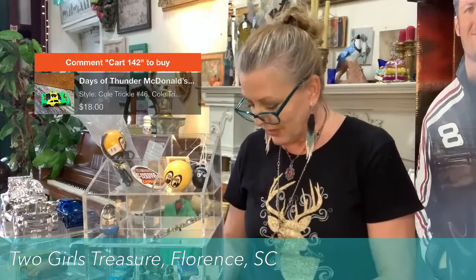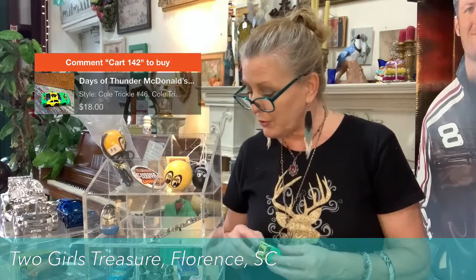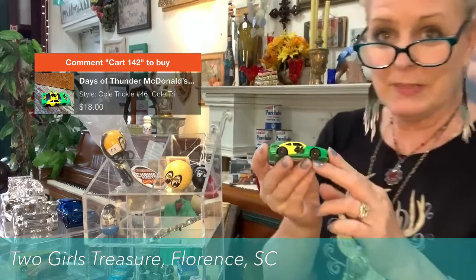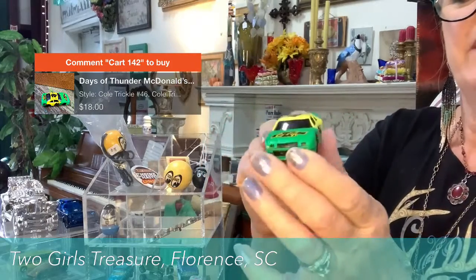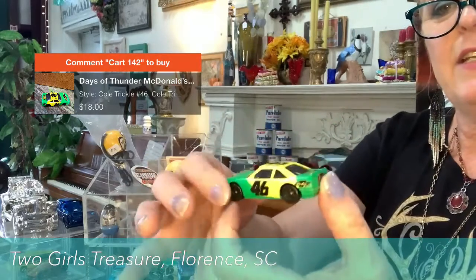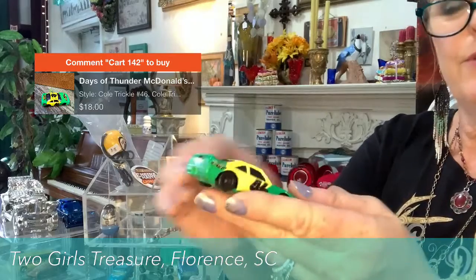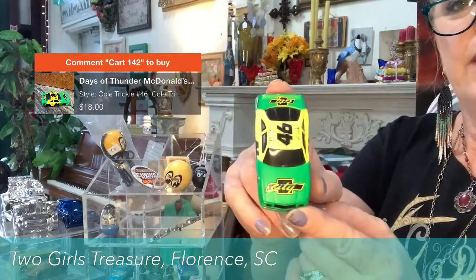The Days of Thunder. We have several McDonald's of those. Cars. All right. This one is green. Oh, this is the big dog one. The green and yellow one. Yep. Cart number 142. Days of Thunder, McDonald's Happy Meal Collectible. Number 46, Cole Trickle. These came in the Happy Meals when that movie came out. This is $18. Cole Trickle, Days of Thunder, Hot Wheels in a McDonald's.